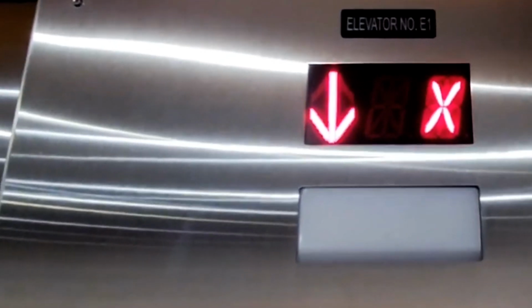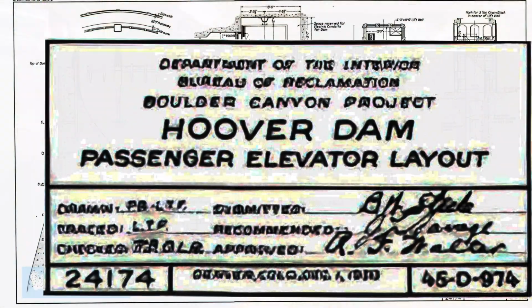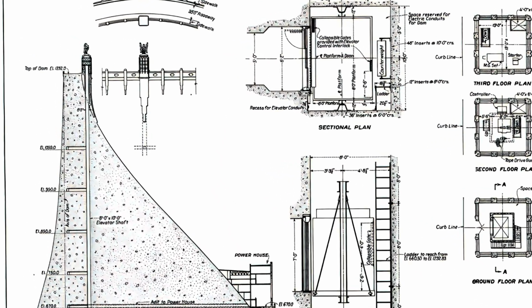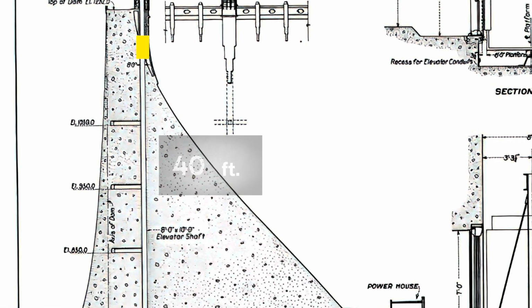Okay, here we are. Good afternoon, everyone. My name is Preston, and I am your tour guide for the first two stops of your tour. So first, we are descending down within the Northwest Canyon Wall. We are descending 537 feet, 163 meters. It should take about 70 seconds before we reach our destination.